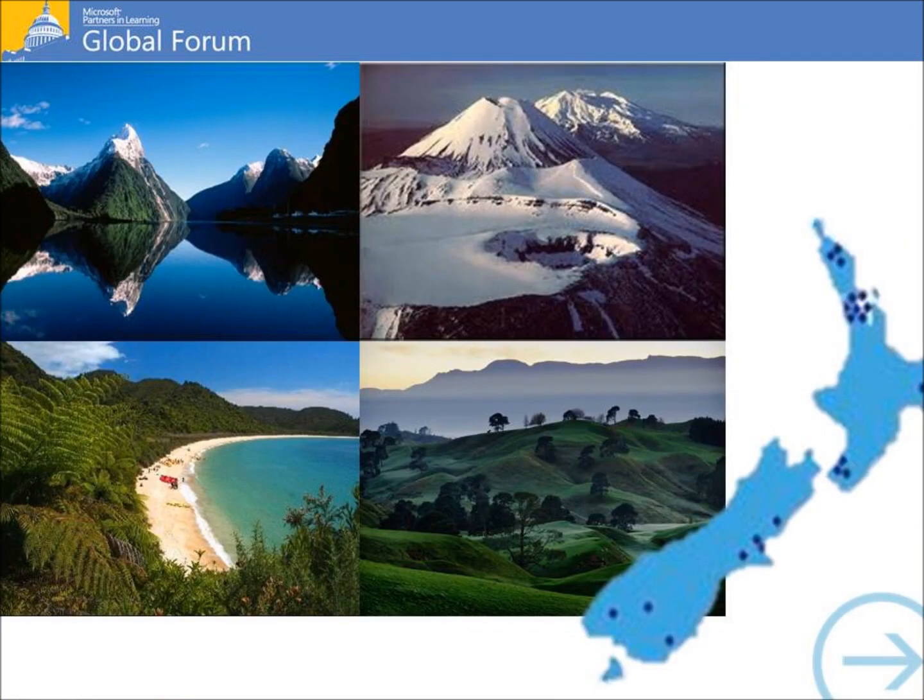So I have actually managed to sneak in one little more tourism plug here for New Zealand. As you can see, there's some of the beautiful places I was talking about on the screen there. But to the right-hand side of the screen, you can see the map of New Zealand. And all the little dots on that represent 30 schools, or more than 30 schools now, around New Zealand that are participating in this project.